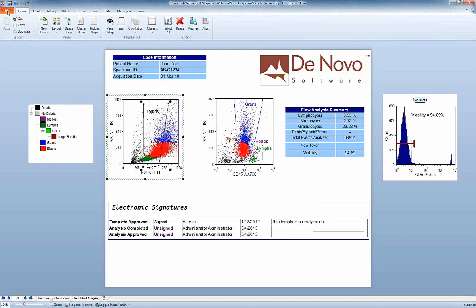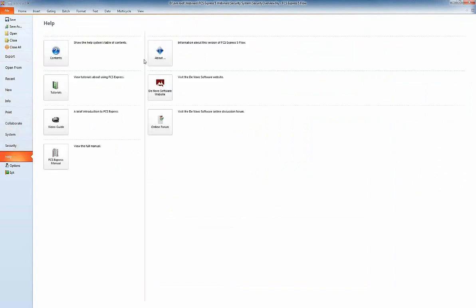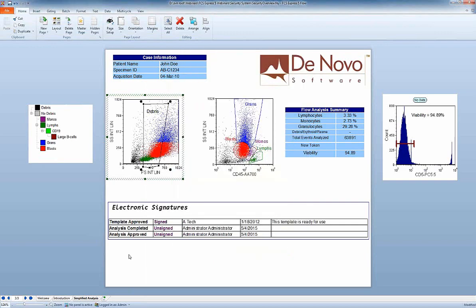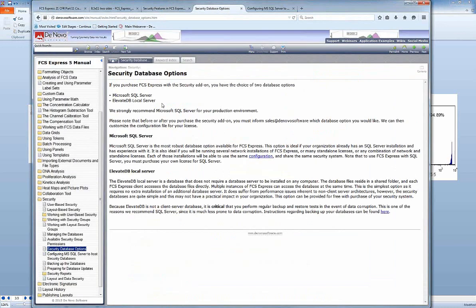installation, and I can show that under File, Help, About. There's all the information here that shows that I have a counter code and a local database. So the local database is one of the two database options that we provide. On our website, we show these two options here, this is actually in our manual. So you have the manual as part of your installation, and as well, we always have a full copy of the manual on our website in an HTML format.